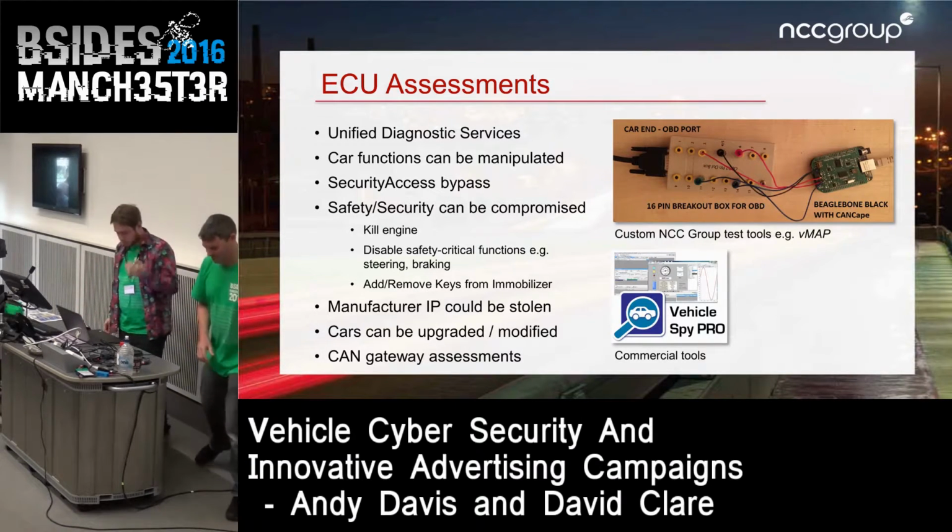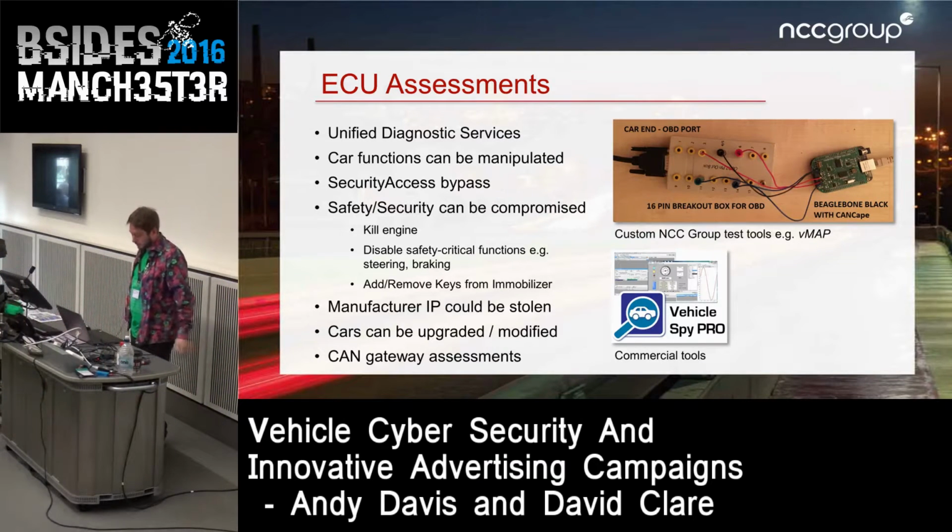Okay. So this section of the talk is going to be about unified diagnostic services, which is a diagnostic protocol that all cars use and that the mechanics use to interface with the vehicle when you take your car in for repair. This is the protocol they use to diagnose faults on the vehicle. However, we've found through testing that you can impair safety critical functions of the vehicle, things like disabling the steering, killing the engine, security issues like adding and removing keys from the immobilizer. You also have the problem of manufacturer IP theft, because you can download the firmware of the ECU.